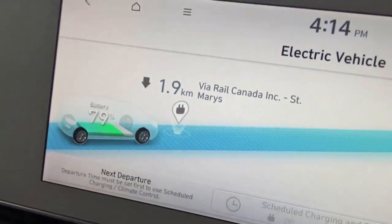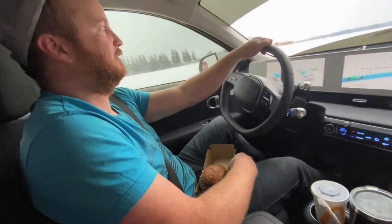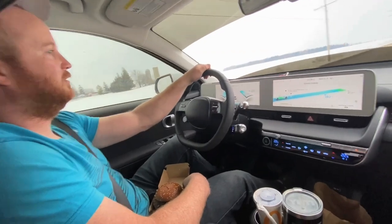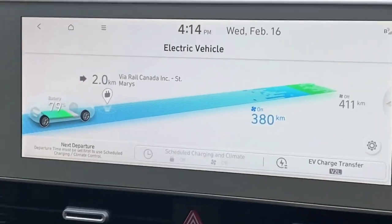That sand just shows you where your nearest charger is. And if your fan is on, that's your range. And if it's off, that's your range. What if you have a heavy foot? Let's find out. We gotta do launch control. Gotta race the platinum. Yeah. I just went down 2 kilometers. Uh-oh. Might not make it home.